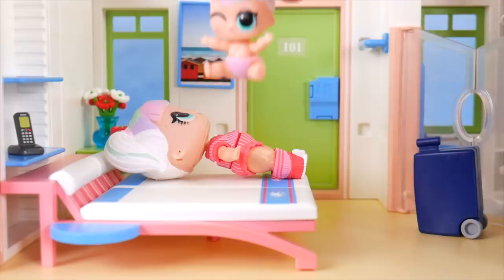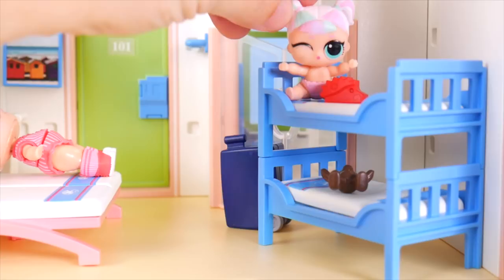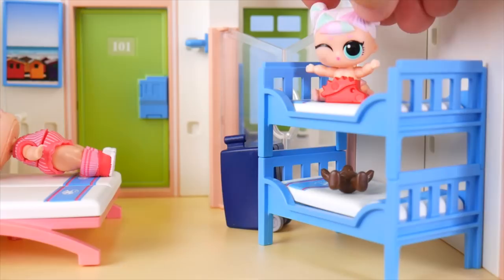Ooh, what's in my bed? Bunk beds with a teddy bear? What's up here? Oh, little hedgehog, how cute. I love the toy hotel. Hey, maybe little heartbreaker can have a sleepover with me one night.